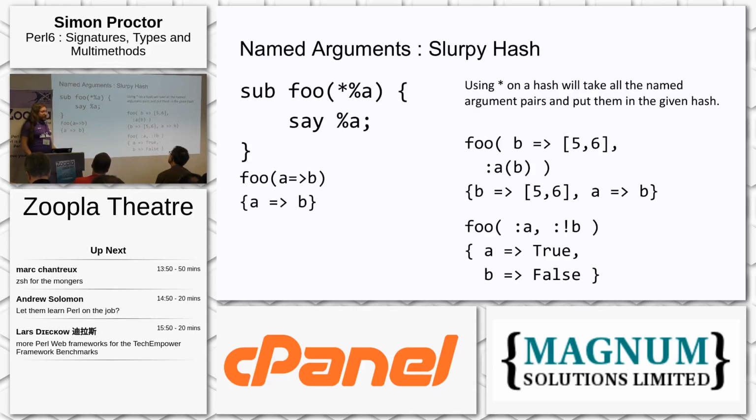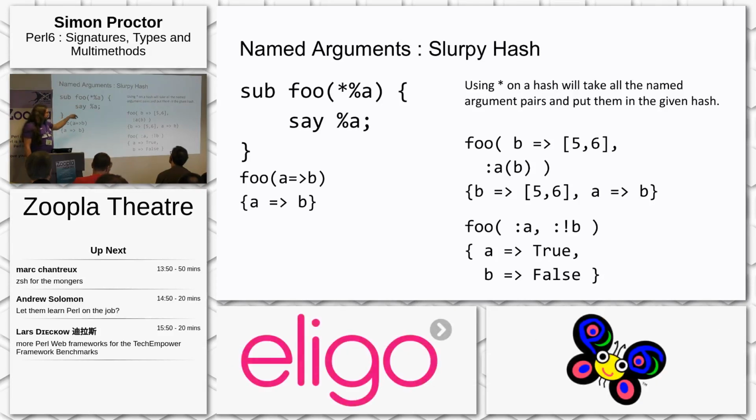You can also have a Slurpy hash, which will basically take any named arguments and pass them in. Note down there we have how to do a Boolean named argument. You basically just pass it in with the name, and it sets the value to true or false for not A and not B. That's quite useful.